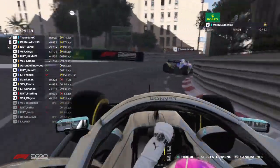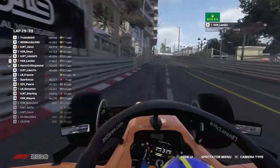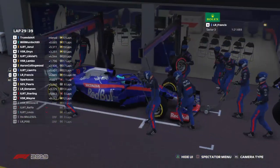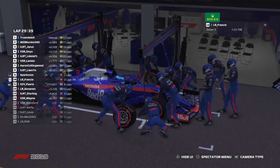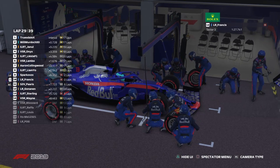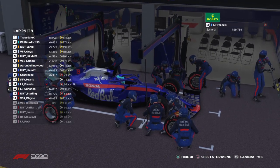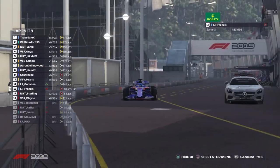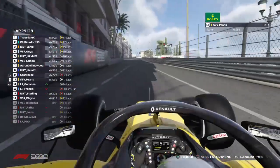And Francis in the pits then. So I don't think he had damage. And he's into the pits now. It's a late call. It's a very, very late call. The team weren't ready. So if this is a front wing change or not, it doesn't look like it. Is he being held in the pits? He is being held in the pits. No, off he goes. So he might have had a front wing change there as well. But it was a late call. That's dropped him outside the points.